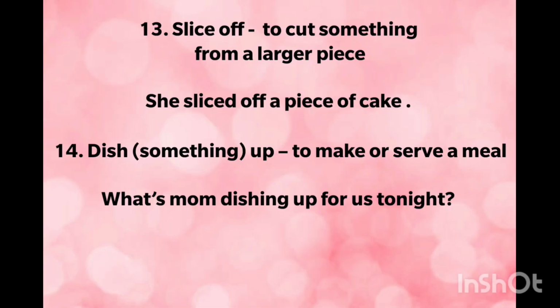The next one is slice off. It means to cut something from a larger piece. She sliced off a piece of cake. The 14th one is dish something up. It means to make or serve a meal. For instance, what's Mom dishing up for us tonight?